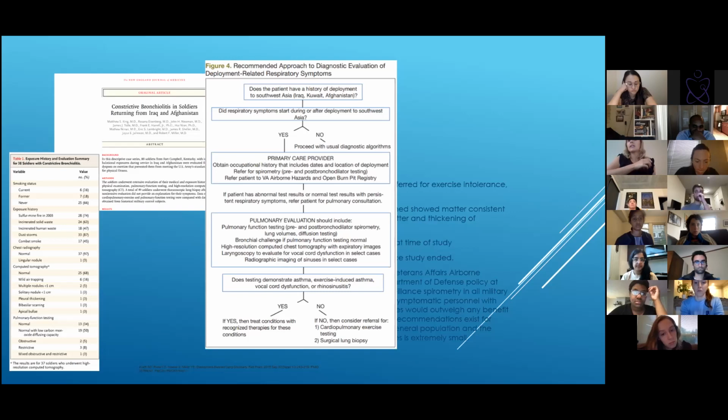This is a really nice flow chart that I thought would be great if you have a veteran that comes in, you find out they're a veteran, you find out they served and they had burn pit exposure. I would go through this. I think a pulmonary evaluation is awesome. And then over here, it does say, refer patient to the VA Airborne Hazards and Open Burn Pit Registry. Refer them, have them fill out the information. It's basically just going through where they were stationed, what they were exposed to, and what their symptoms are so they can get service connected now or in the future.